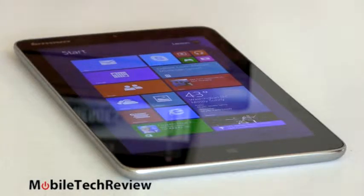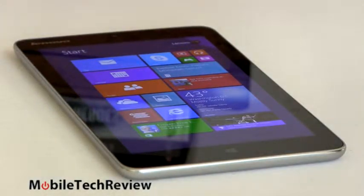Now 32 gigs on this particular unit leaves us with 8.9 gigs available for storage. That's all. That's not a lot. You can use the micro SD card to put your media files, your videos, your music, your books, whatever you want on there, but programs you've got to install on internal storage.